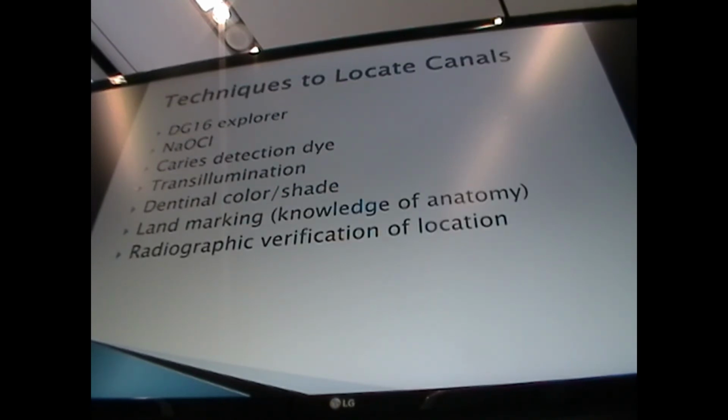So what are some of the techniques to look for canals? Well, you have your DG16. That's the best thing. Some people use sodium hypochlorite under a microscope. You can see a bubbling effect where it dissolves the tissue. That sometimes helps if you are desperate. However, if you are perforating and then you put sodium hypochlorite, you see the bubbling effect too. So you have to remember you are where you should be.